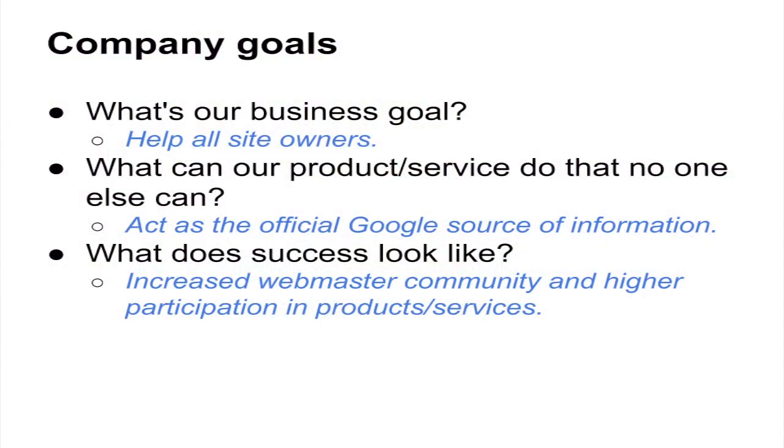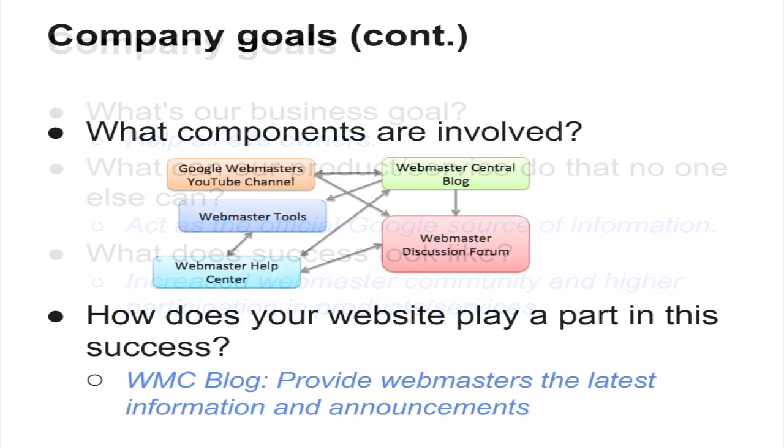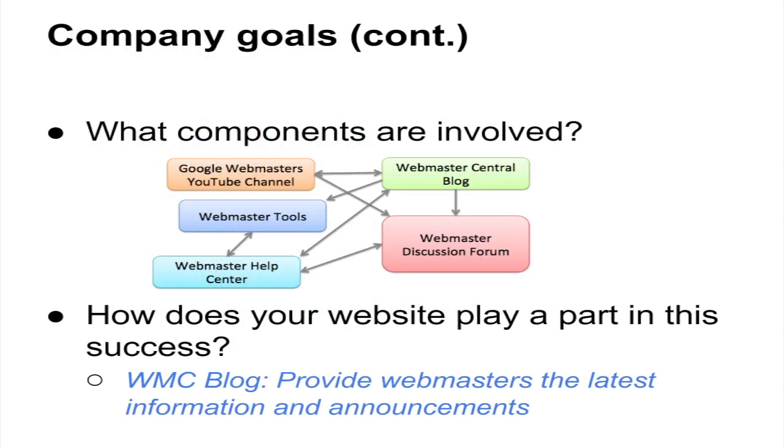As the pretend SEO at the company Google Webmaster Central, I'd meet with my entire Webmaster support team. We may answer something similar to, what's our business goal? Help all site owners. What can our product or service do that no one else can? Act as the official Google source of information. What does success look like? Increased Webmaster community through higher participation in products and services. What components are involved? We have a diagram. It's the blog, Webmaster Tools, Help Center, discussion forum, etc. How does your website play a part in this success?